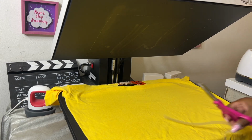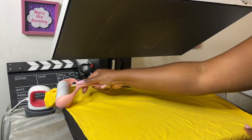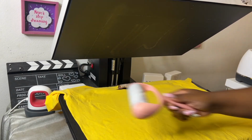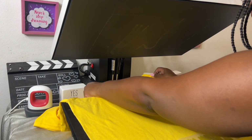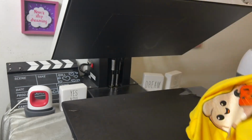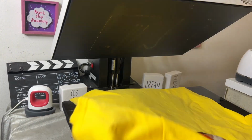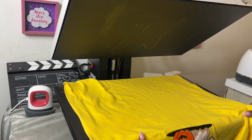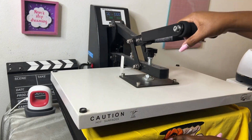We do have to lint roll and pre-press the shirt just like normal. I will be using this at 300 degrees for 10 seconds. This is the metallic gold, and that is the great pressure and time. It's heavy pressure, and that is the perfect time and temp for this one that I'm using today. So keep watching in the back as I finish going over the last couple tips, okay?